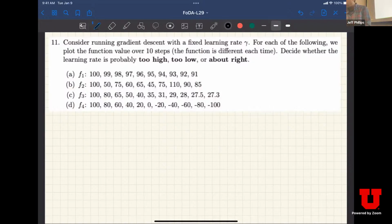So the learning rate then is too low. I want to increase the learning rate, so I'd make bigger steps. The next one: 100, 50, 75, 60, 65, then I get to 110, 90, 85. Is this too high or too low? Too high. This is where I am jumping around all over the place. I'm making too big of a step.